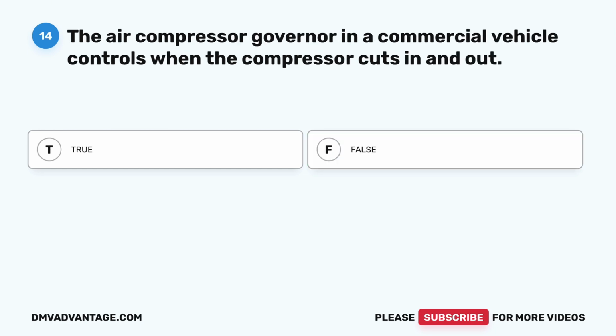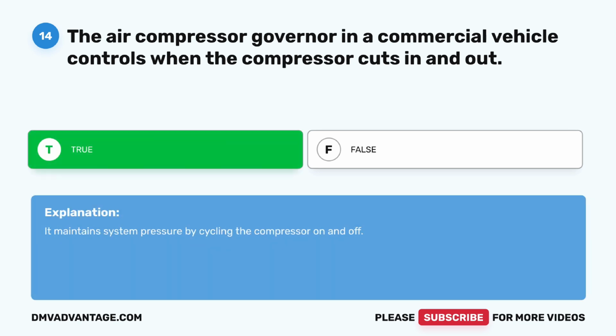Question 14. The air compressor governor in a commercial vehicle controls when the compressor cuts in and out. True or false? True. It maintains system pressure by cycling the compressor on and off.